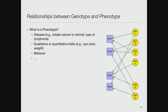It could be things like, what is your daily output of Twitter posts, right? That's a perfectly reasonable trait. I don't know if it's genetically predictable, but you'll see some surprising things that are.